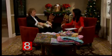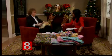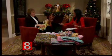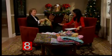Well, you've thought of everything. And I will also add these little loops so you could tie it. Right, so that they don't have to reach around with their arms. The belts are right there so they can just slip them on and off. Great. And you're also making use of all of your fabric here. Yes, I am. Nothing goes to waste.